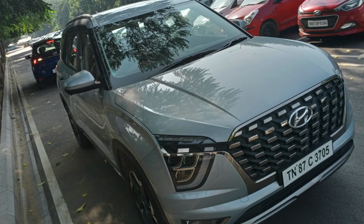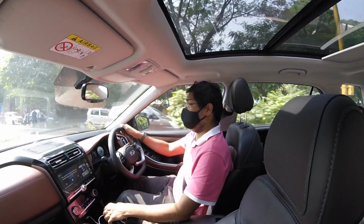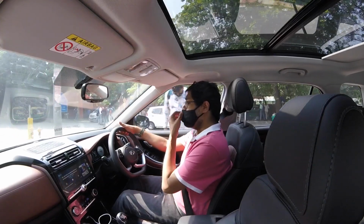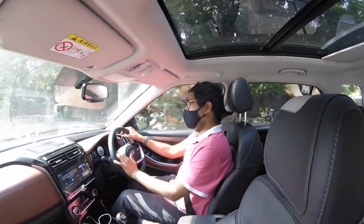Since I got the car, I've driven close to 1900 kilometers over 71 hours, 9 minutes right now, and the car is averaging 16.3 kilometers a litre. This doesn't only prove how incredibly lean burning Hyundai engines are today. I mean, before this, I had the Hyundai Verna IVT, and that was giving me fantastic mileage as well on a petrol. But keep in mind, the Alcazar is a big, heavy car, and 16.3 kilometers a litre at 90 rupee diesel is absolutely stunning.